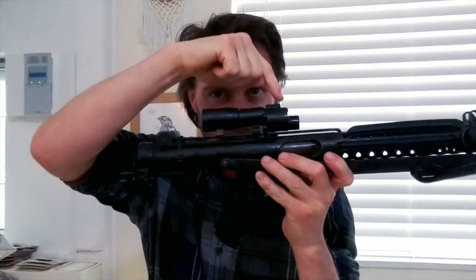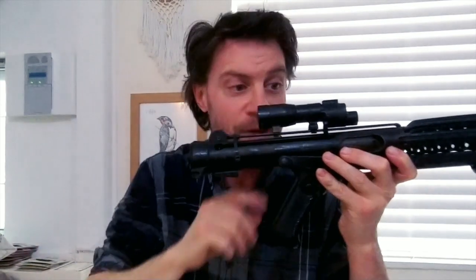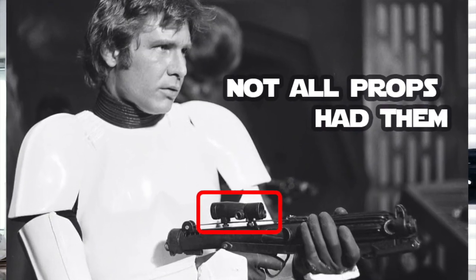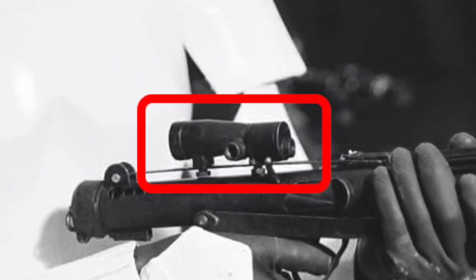99% had one. It looks like they were supposed to have two, but eventually it looked like it was only one because they probably fell off. And there are only a few examples that have none on there, but this is the case. Every single replica you'll ever see of a New Hope Stormtrooper gun has none of those details on the scope, because technically those photographs don't exist.